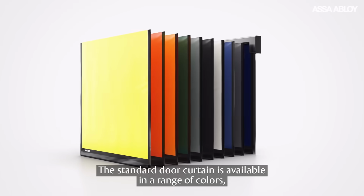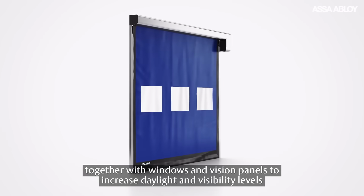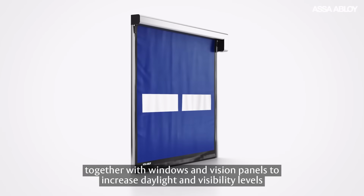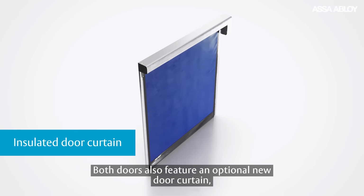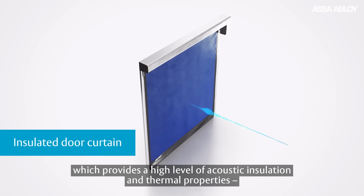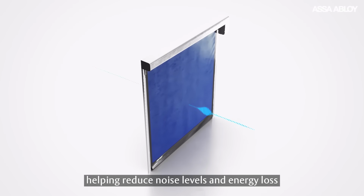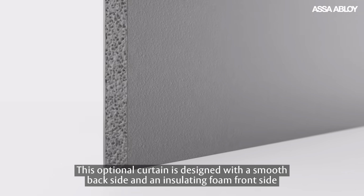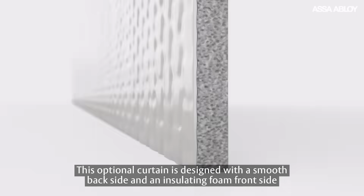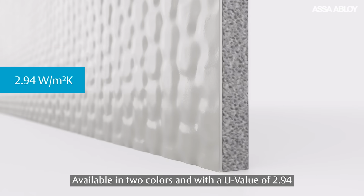The standard door curtain is available in a range of colors, together with windows and vision panels to increase daylight and visibility levels. Both doors also feature an optional new door curtain, which provides a high level of acoustic insulation and thermal properties, helping reduce noise levels and energy loss. This optional curtain is designed with a smooth backside and an insulating foam front side, available in 2 colors and with a U value of 2.94.